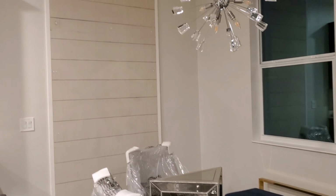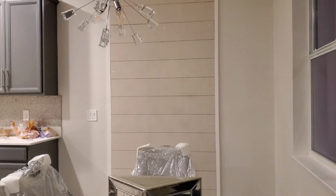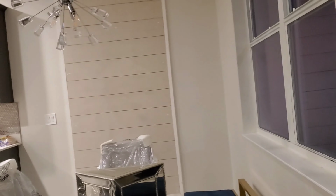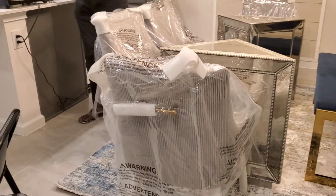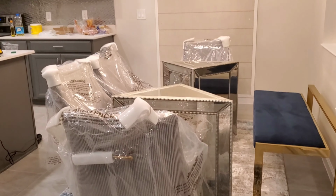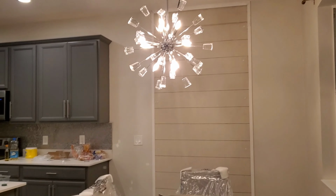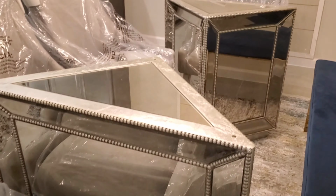This dining table came without the glass, and we're waiting for the glass to come. They lost the glass, so we had to get one reordered. As you can see, there's a bench. She was adamant that she wanted a bench, which I think is, you know, a different idea. But this glass dining table is so beautiful, and I wanted you guys to see it with the lights on. Again, the carpet could have been a little bigger, but because we needed clearance walking in and out of that kitchen, we couldn't go any bigger.